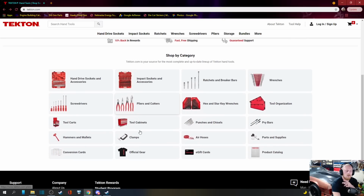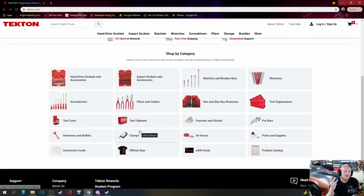I will tell you the three things that I believe Tekton tools are overpriced on and why. Tool carts, tool cabinets, and their new impact sockets. I know they're not new. They're, I don't know, a couple years old now, a year or two old. And the tool carts probably a year now. But those three items.